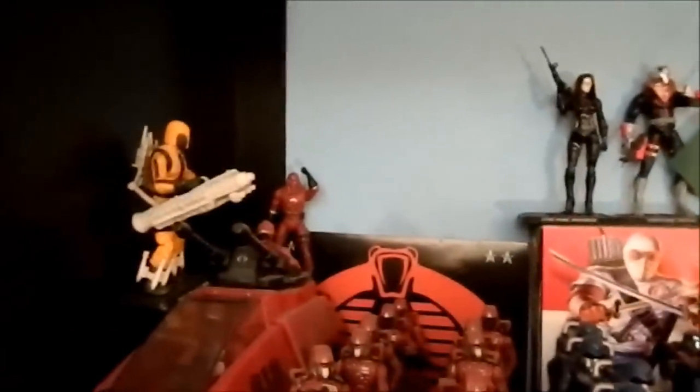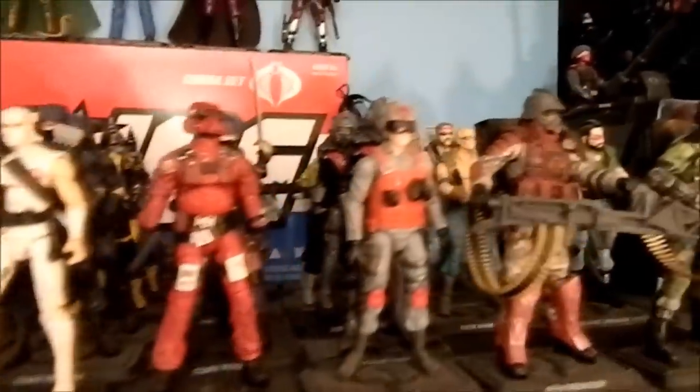And then poor Cobra guys, they didn't get any dusting done on them. They're just kind of piled up. Just threw my 50th anniversary Heat Viper up there. Money Bags, Destro. Iron Grenadiers, Grenadiers, Jungle Bat and stuff. Black outfitted troopers and right there.